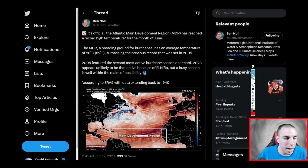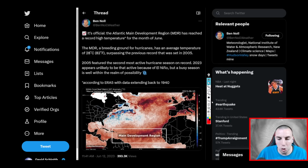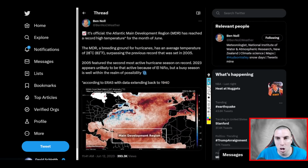A very warm AMO versus the Atlantic. You better hope that El Nino really fights off the Atlantic, because if not, we are going to have a very busy season on our hands, especially in August and September perhaps, which are typically the peak months of hurricane season.